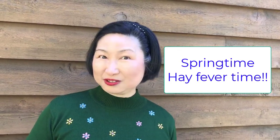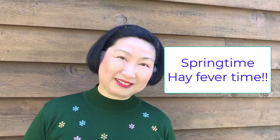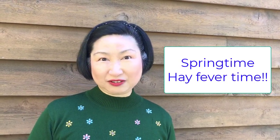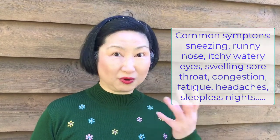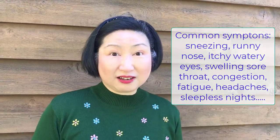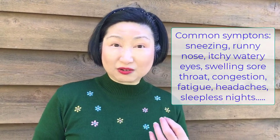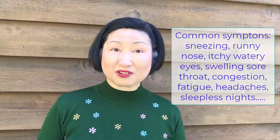People are starting to spend more time outdoors, but there's a problem. People are also getting hay fever symptoms, like sneezing, a stuffy nose, and watery or itchy eyes. You get a runny nose too, and sometimes it gets really stuffy, and that congestion causes sleepless nights. Sometimes the swelling is really unbearable.